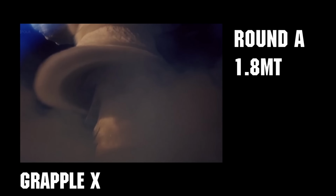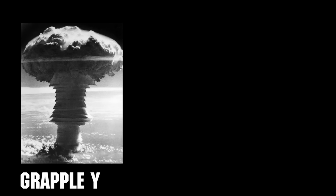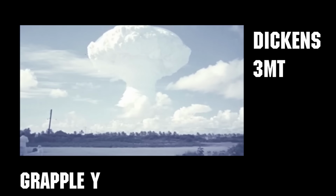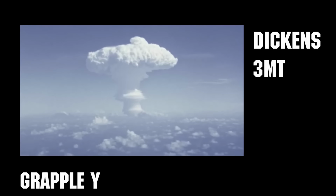Grapple X would hail a successful test of the nation's first true hydrogen bomb, the 1.8 megaton Round A, which itself was followed by a test of Britain's most powerful device built in 1958. On April 28th, a Vickers Valiant dropped the 3 megaton Dickens device off the island of Kiritimati. The high detonation altitude of over 7,000 feet stunted the formation of the mushroom stem. Within minutes, though, condensation skirts filled the gap and connected the growing mushroom head to the ground, giving the Grapple Y cloud its distinctive clean and layered appearance.